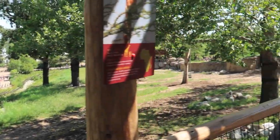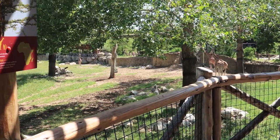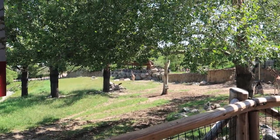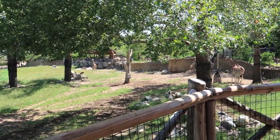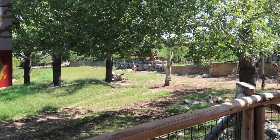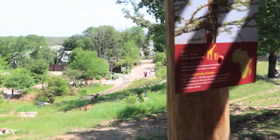Yeah. Did you know there were 9 subspecies of giraffe in Africa? Of course I knew that. You did not know that. You're such a liar. They have different patterns, and this one pattern looks kind of freaky. I've never seen it before. It looks freaky. It looks awesome. Well, I want to see it on an actual giraffe and not a picture. Oh, okay.